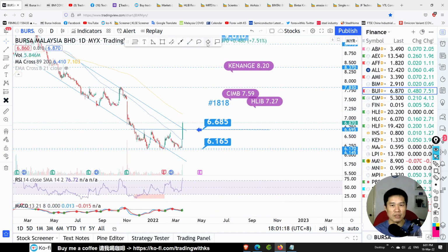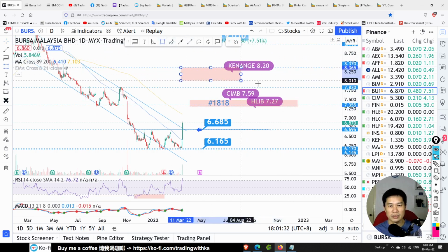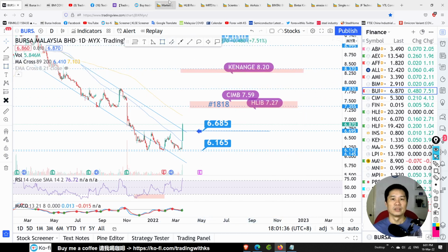First take profit here, around 7.2, 7.5. Then the second take profit is here. First take profit around 7 ringgit plus, second take profit, you want to take around this one, 8 ringgit.